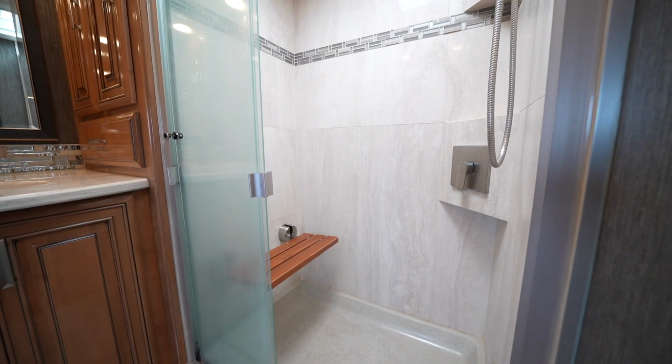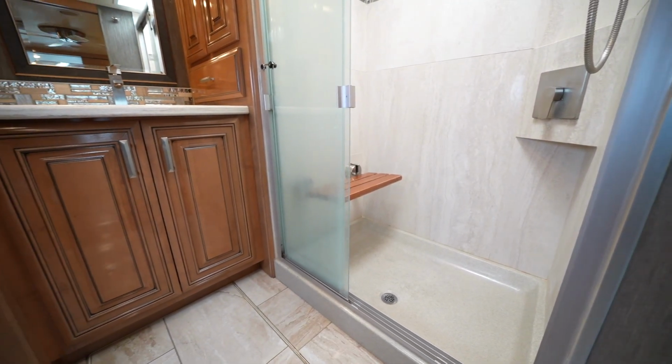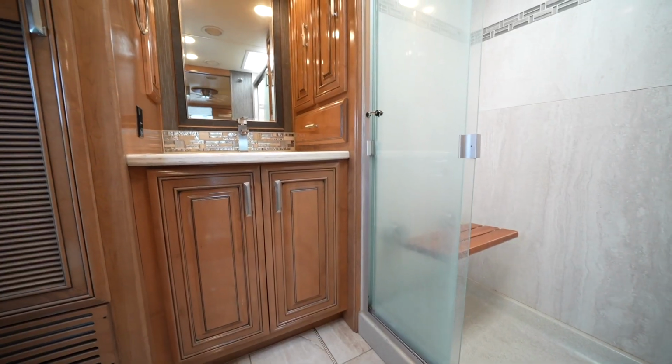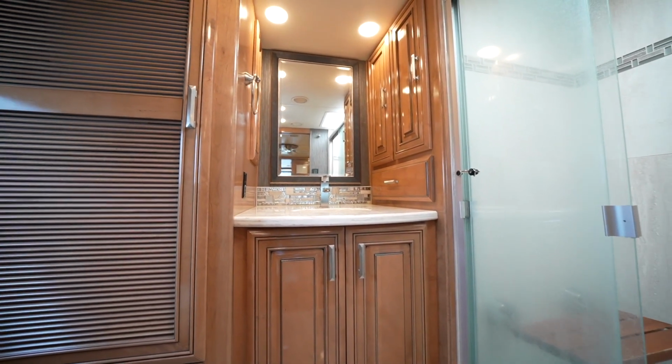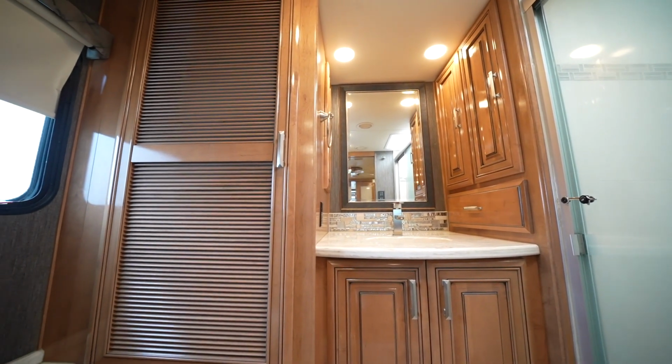This RV stands out with heated tile flooring throughout and an Aqua-Hot 400D hydronic heating system for instant hot water and toasty warmth. This 2019 Tuscany pairs family-focused features with the reliability of a gently used RV, ready for your next adventure.